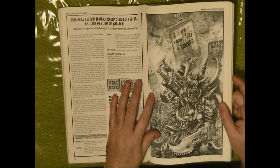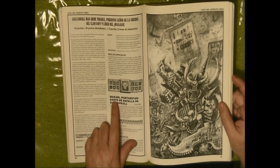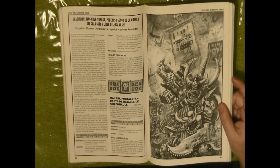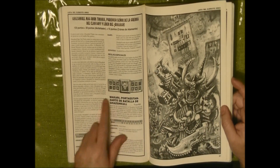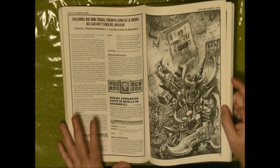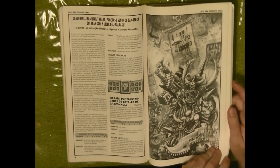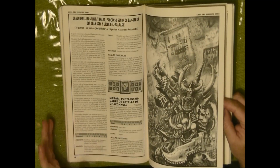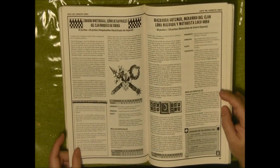Okay, then we have Gaskul Tvaka. And Gaskul Tvaka was coming together with the Makari, who was the battle standard bearer of the army. He was costing 70 points, but the big thing about this guy was that he was giving morale to the rest of the orcs. Orcs always suffered from leadership, especially in this edition, so you could really run them away just by leadership. So this guy was a way to help avoid them being killed easily by leadership.